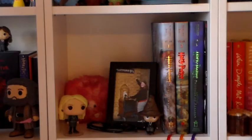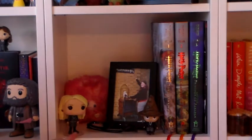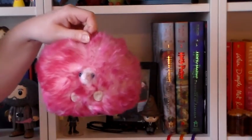So this is my second Harry Potter shelf. It's on my skinnier bookcase, so there's not as much going on here. I have my Luna Love Funko Pop back here in the back. I have my Pygmy Puff that I got when I went to the Universal theme park.